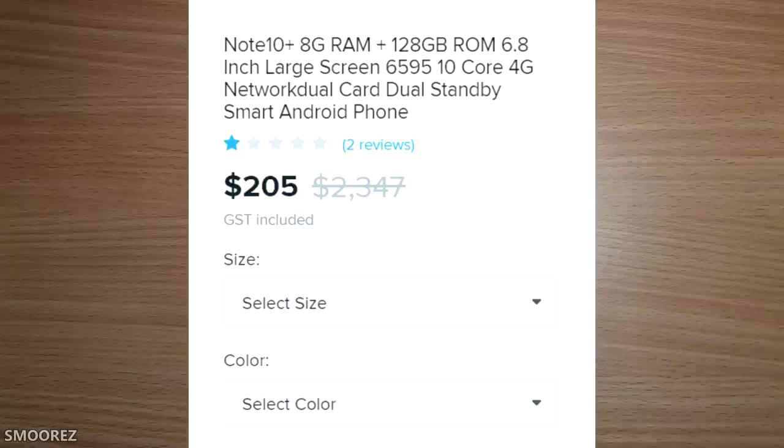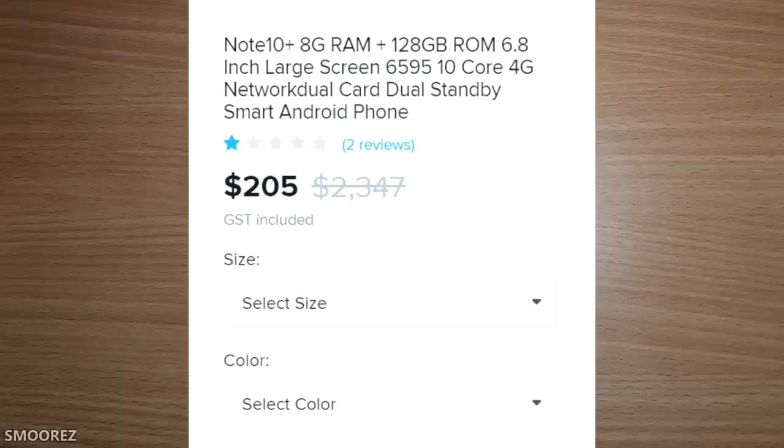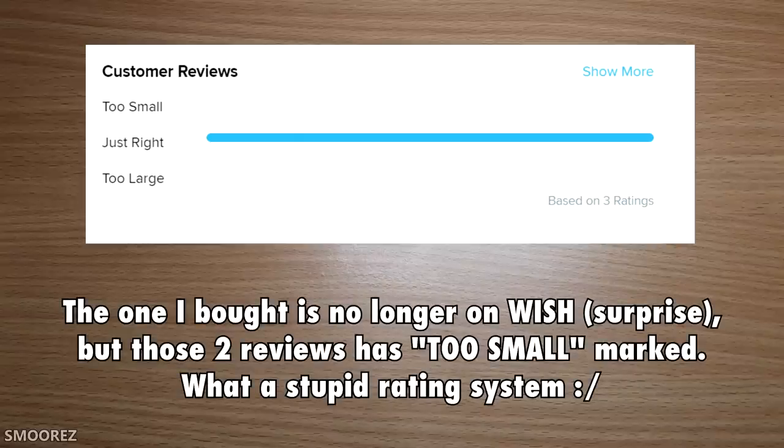And also the price of $205 with crossed out $2,347 Australian, we have two reviews that are one star. And those two reviews say that the phone's too small, because Wish just uses a star system that's based on clothing, I guess. So feel free to interpret that any way you want to.